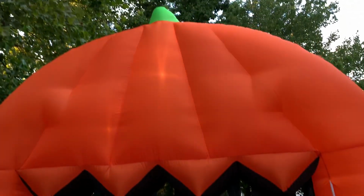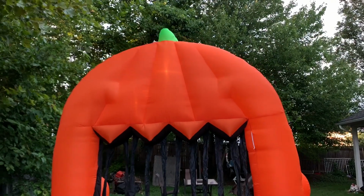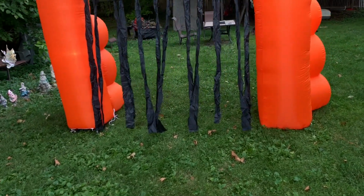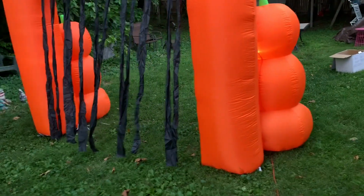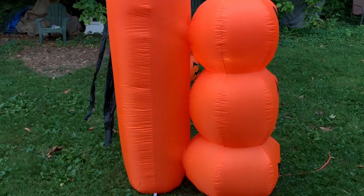The back of the inflatable does not have any details at all, which is kind of a disappointment. I wish the trick or treat at least carried over. That would have been a nice touch to have something that said maybe even Happy Halloween on the back of it, because if it is an archway, people would probably be walking through both sides.